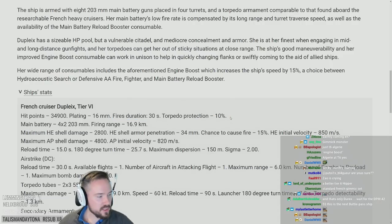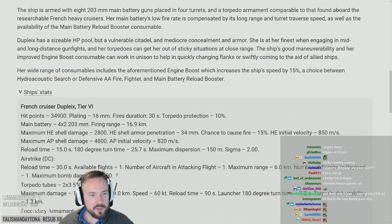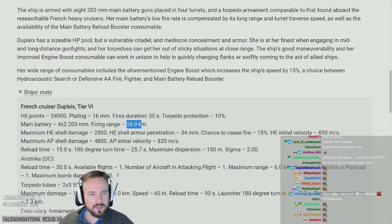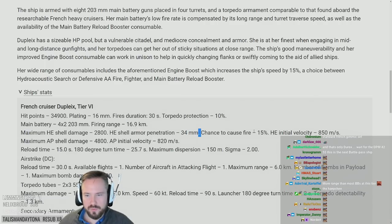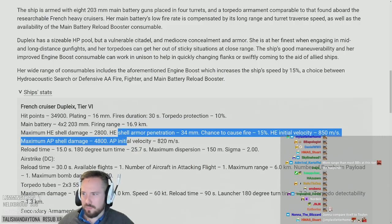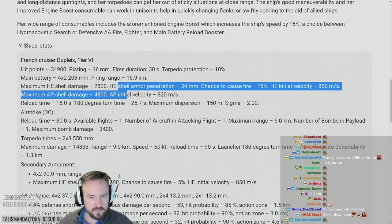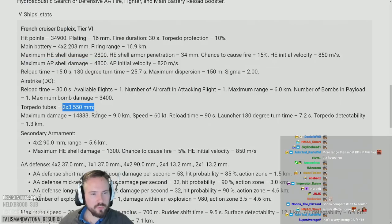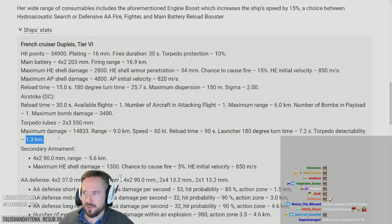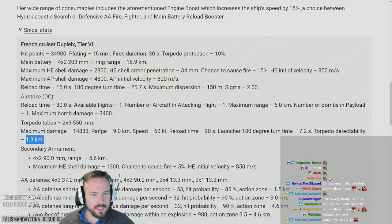30-second fire duration, torpedo protection 10%. Main battery 4x2 203, 16.9 range for tier 6. Okay. 34 million pen, 15% fire chance. 15-second reload. I mean, the ship doesn't look bad at all. What? Standard depth charges, torpedo tubes 2x3, 9 km torp, 60 knots, 15k. Okay. 1.3 conceal on the torps. That's actually really good for 60 knot torps. What the hell? These are really strong stats for a tier 6 cruiser.